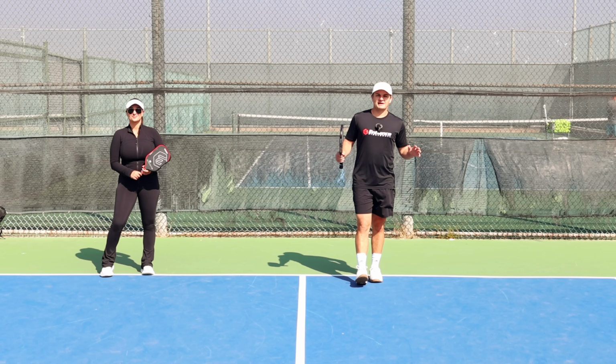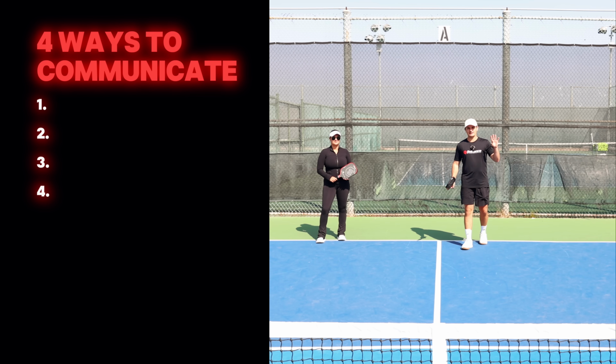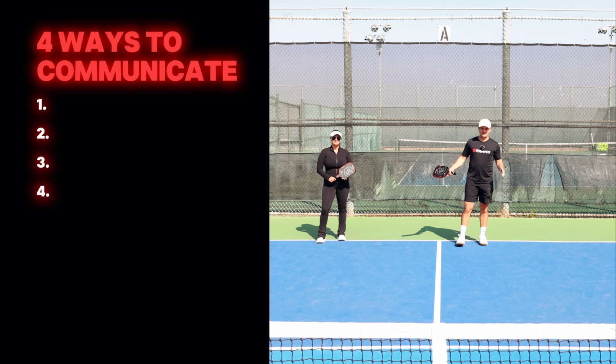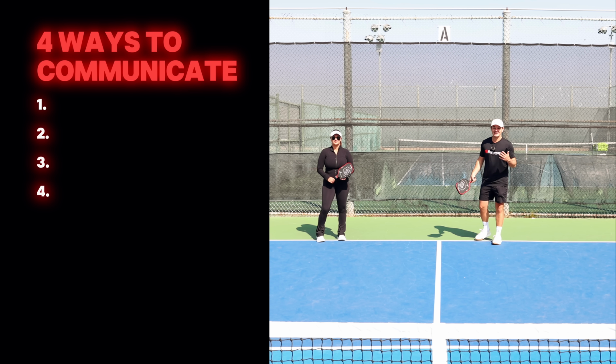The first mistake players make is that they don't communicate with their partner. So there's 4 easy ways that you can communicate with your partner to reduce confusion when you're on the court. And the first is when you are playing and you want to take the ball, maybe there's a shot down the middle, you should say mine.